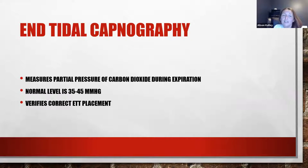And definitely, if you're intubating, you should use end tidal capnography. Everybody has something a little bit different. In the hospital, we use a couple of different things. We use a colorimetric device, which you put on after you intubate; you bag a couple of times and see if it changes color. It's not a bad indicator, but end tidal is a really great indicator as long as you're in the right range. A normal end tidal for a pediatric patient is just like an adult, between 35 and 45, and it measures the partial pressure of carbon dioxide during expiration. So it lets you know that you're exhaling CO2, and it gives you a really good indicator of whether your tube is in the right place.